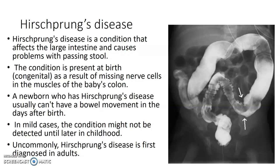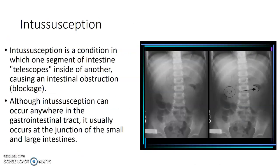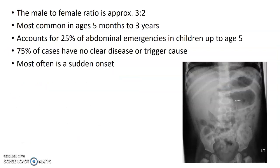So it's uncommon for it to be diagnosed as an adult. Intussusception is when a segment of intestine telescopes inside of another, causing an intestinal obstruction or blockage. It can occur anywhere in the GI tract, but it's usually at the junction of the small and large intestines. The male to female ratio is 3:2.